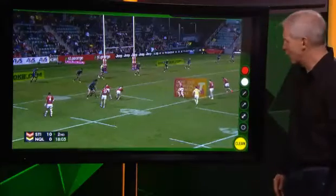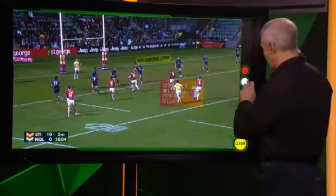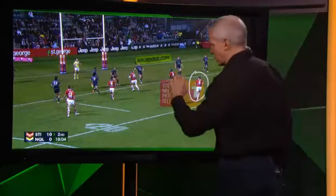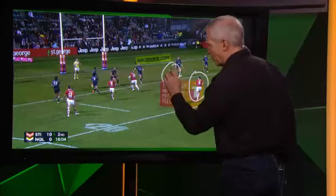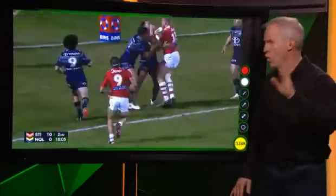Roll the footage forward, and as Mike Cooper gets the ball, does he have genuine support here? Can he play out the back? I want you to think about this because we're going to have a look at some really effective teams in a tick. And is this genuine support? Is he pushing in there to get an offload off him? The short answer is no.